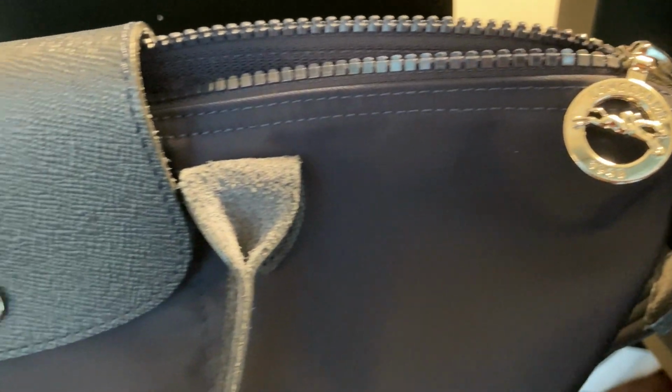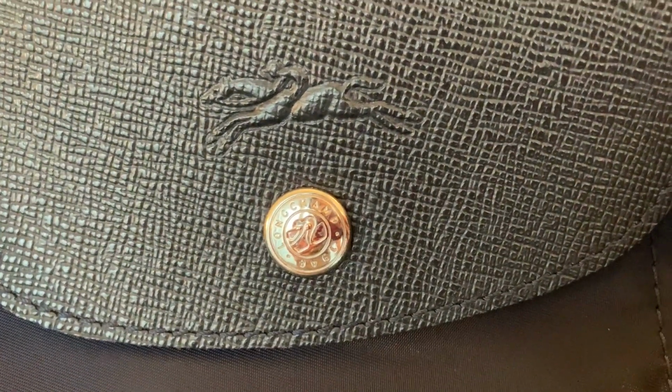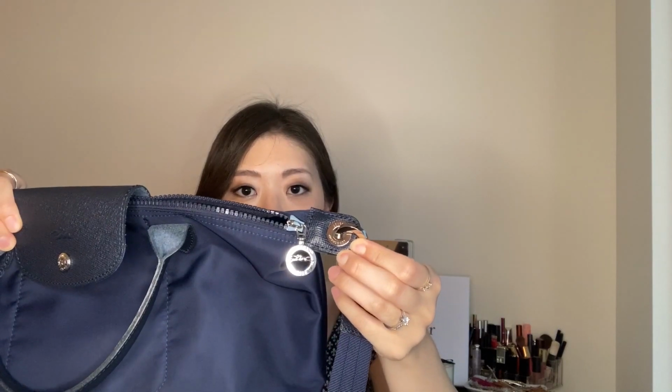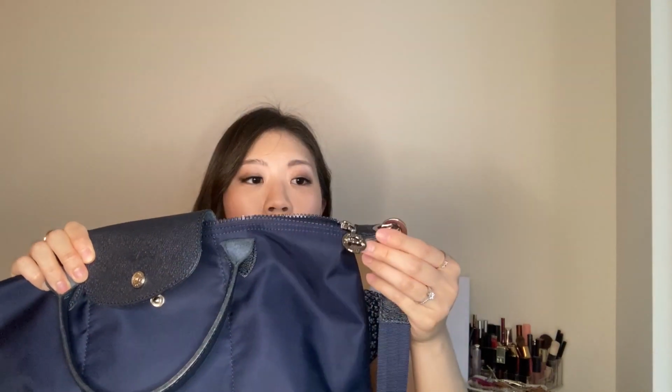And then I have the rolled leather handles, and then you have the leather button closure that comes over the top. And it's definitely low key because, as you can see, most of the bag is just the nylon color and it doesn't have any name on it. It just has the Longchamp logo embossed on the leather, but it's very subtle. And then it has the Longchamp name on both the zipper and the hardware, and it has the Longchamp logo again on the zipper. But again, it's very subtle. It's on these very small, tiny pieces of hardware. So the brand isn't just slapped everywhere.